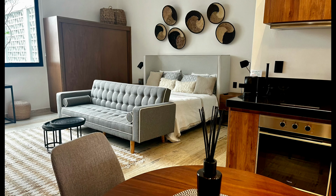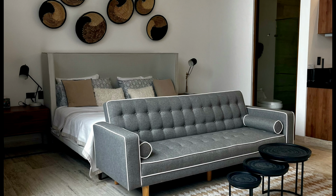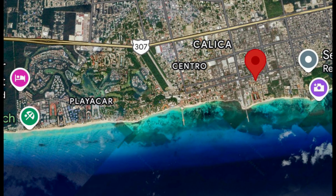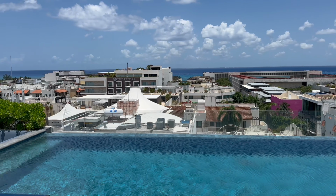This is our third unit that we're looking at today. Can you tell us about the unit that's in this building? Yes, this is a large studio located in this new and modern building on 26th Street between 5th Avenue and 10th Avenue. The location is great and it also has luxury amenities, like the rooftop with an amazing view of the ocean, a co-working area, a gym, and 24-hour security.